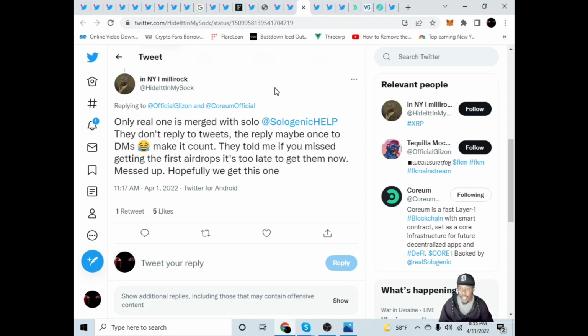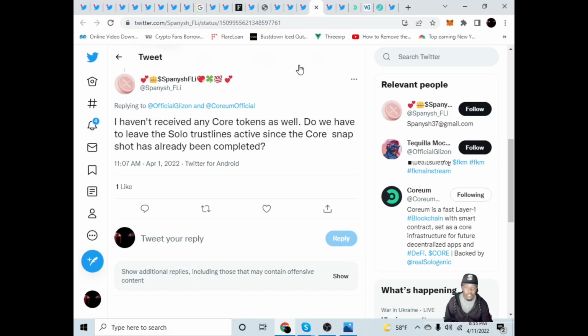Hide It In My Sock says only real one is merged with Solo at Sologenic Help. They don't reply to tweets. They maybe replied once to DMs. Make it count. It told me if you miss getting the first airdrops, it's too late to get them now. Messed up. Hopefully we get this one. So they just confirmed to him that if you didn't get the first two airdrops, it's too late. They're chugging along and they're not stopping.